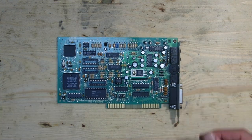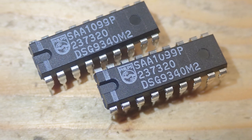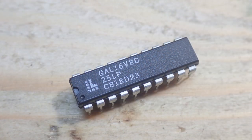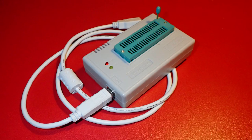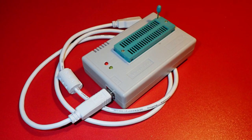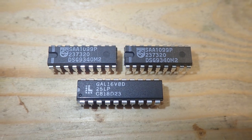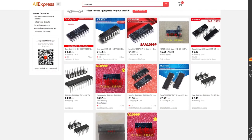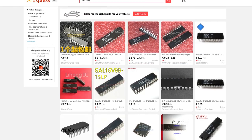And eventually, to the most interesting part, how to upgrade probably any Sound Blaster 2.0 to use it with CMS. First of all, what you will need: a pair of Philips SAA1099 ICs, one GAL 16V8 generic logic array IC, a programmer like TL866, and an image file which you want to write onto the GAL. The ICs are very cheap, and you can buy them on eBay, AliExpress, whatsoever. If you buy in China or from any not very trustful seller, buy some more of them.